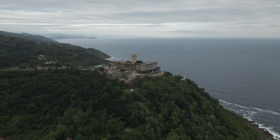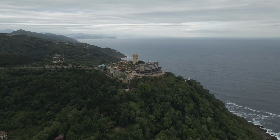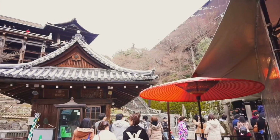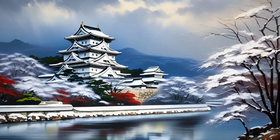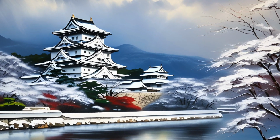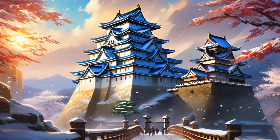No longer needed for defense, many castles fell into disrepair, their stone walls and ornate towers slowly succumbing to the relentless march of time. Some were dismantled entirely, their materials repurposed in an age that had little need for fortresses. Yet, these castles, once the heart of their communities, were not so easily forgotten. Fast forward to the mid-20th century, and a new threat emerged.